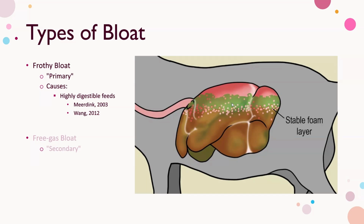You're going to end up with this stable foam layer because these tiny little air bubbles, instead of floating to the top and coalescing as they normally would to then be eructated, are just staying in this foam. Like if you think about dish foam sitting on top of your dishwater, it's all these tiny trapped air bubbles, and so they can't come out.